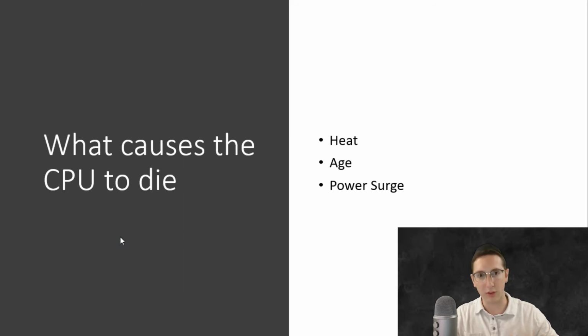Okay, we talked about overclocking. That might be one of those reasons, something that can be a contributing factor to overheating your CPU and damaging it. As a matter of fact, computers are designed to shut down when the CPU gets too hot so that the CPU doesn't get damaged.